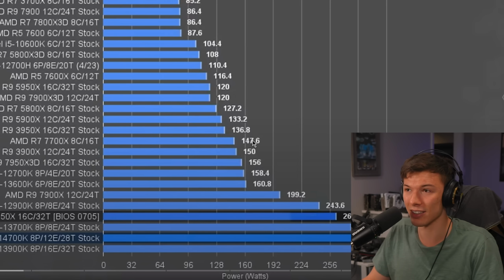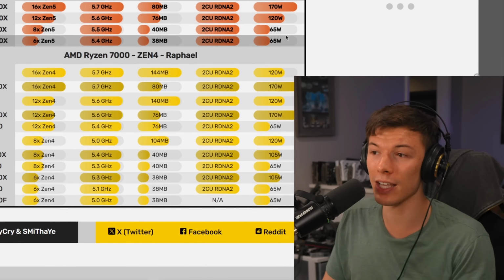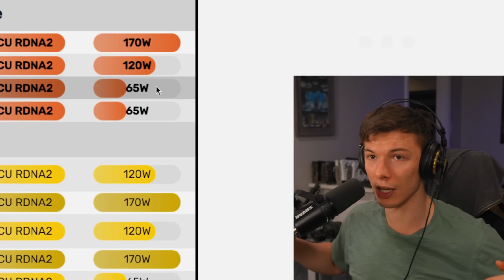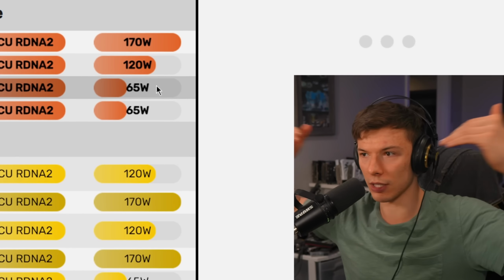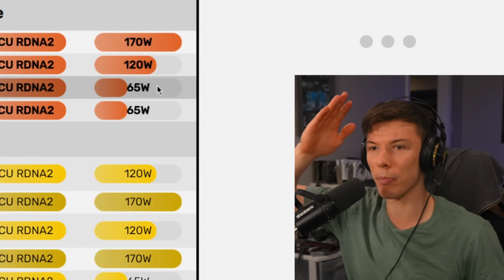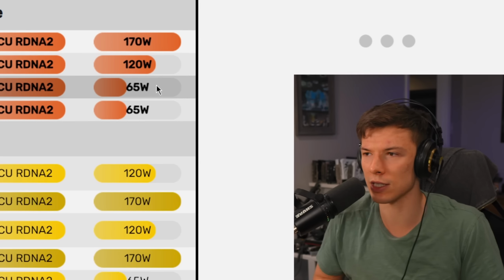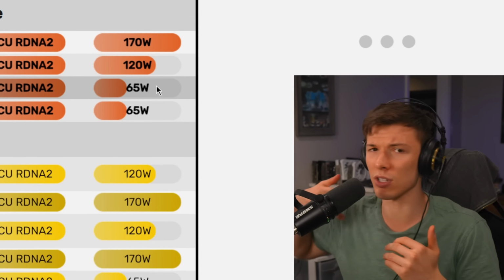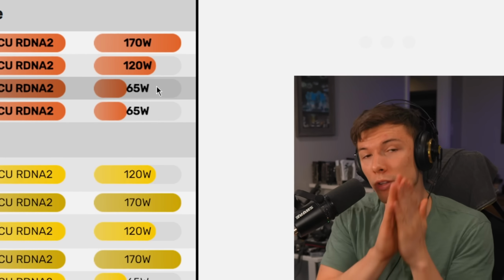So this is like a building block generation, at least to me. It's like, hey, we need to take a generation and bring down the power draw again so that in the future we can build it up. It's going to be like a cyclical thing. Power draw goes up and comes back down. It always goes like this. There's a generation that's focused on efficiency, and then there's another one that will blow the roof off of performance. That happens all the time, guys.